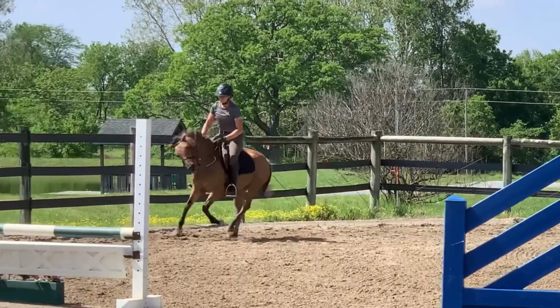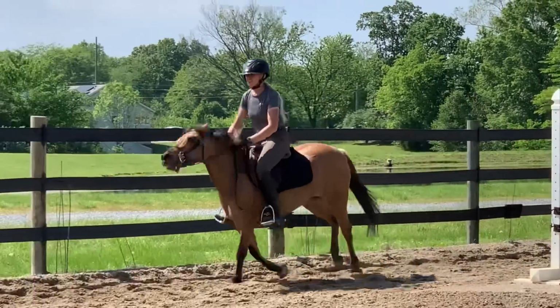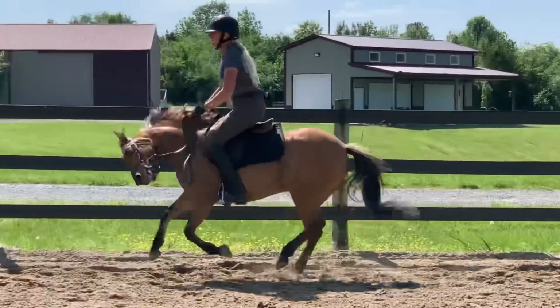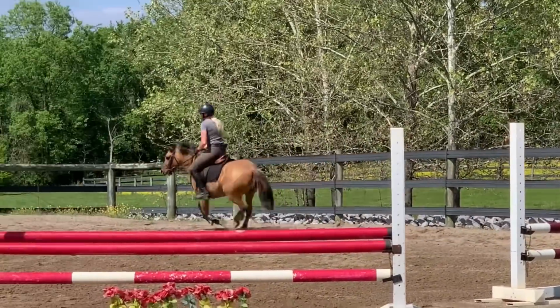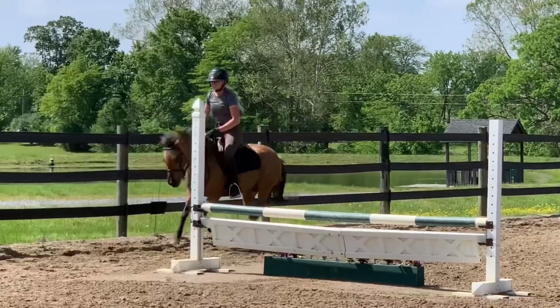After this ride, I accepted that nothing I was doing was making things better. I actually don't think I finished this ride. I'm pretty sure I stopped when the cantering was this bad because I was like, this is just not okay and I'm done.